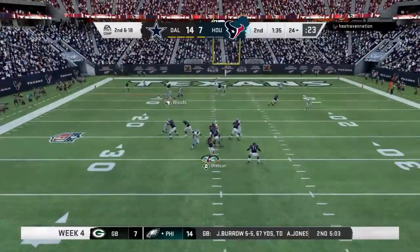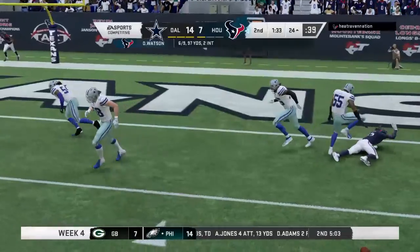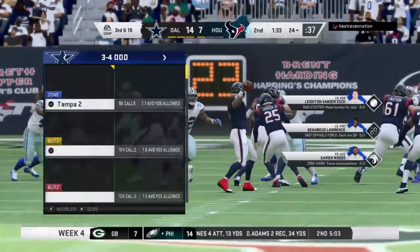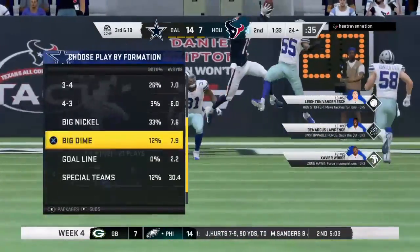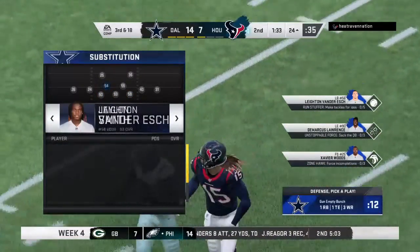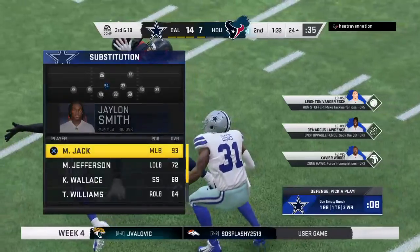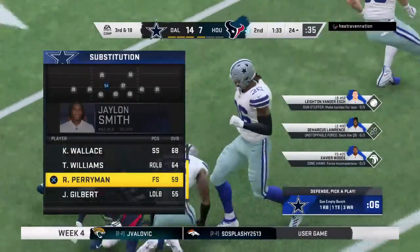Off of play action, it's Watson. And that's going to be incomplete. A lot of contact, no call, and it's 3rd down. Brandon, it looked like he had his hands on it for a moment, but let's face it, that was going to be a tough catch all the way because of the presence of the defense right there as he was trying to haul it in. Yeah, nice job to force the incompletion.